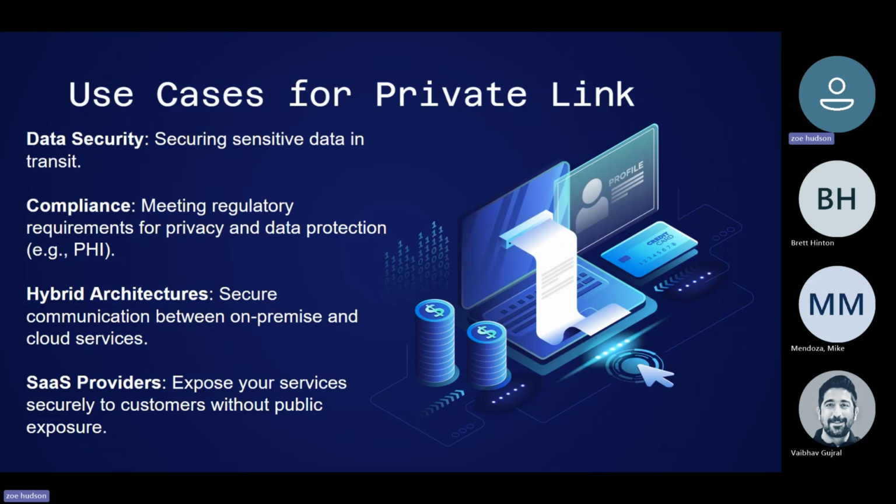Okay, so use cases for Private Link. Like I've been talking about data security, you're going to be handling highly sensitive data like medical records or financial transactions. Azure Private Link ensures that only authorized applications and users can access your resources through a private and secure path. Many industries have strict protection regulations.